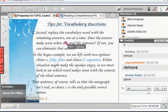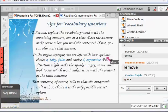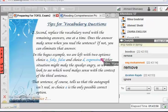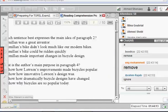Second, replace the vocabulary word with the remaining answers one at a time. Does the answer make sense when you read the sentence? If not, you can eliminate that answer. In the bogus example, we are left with two options: choice A, fake or false, or choice B, expensive. Okay, you're angry, so see which makes sense in the context of the sentence about the autograph. So choice A is the possible correct answer.